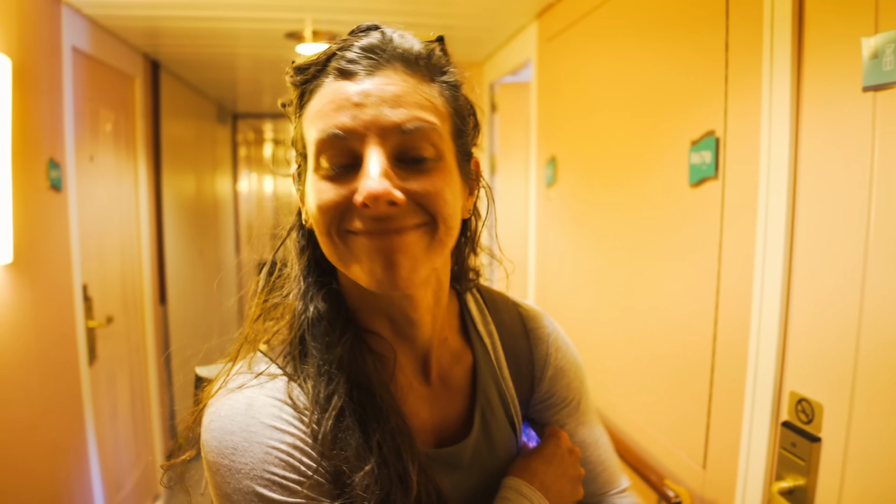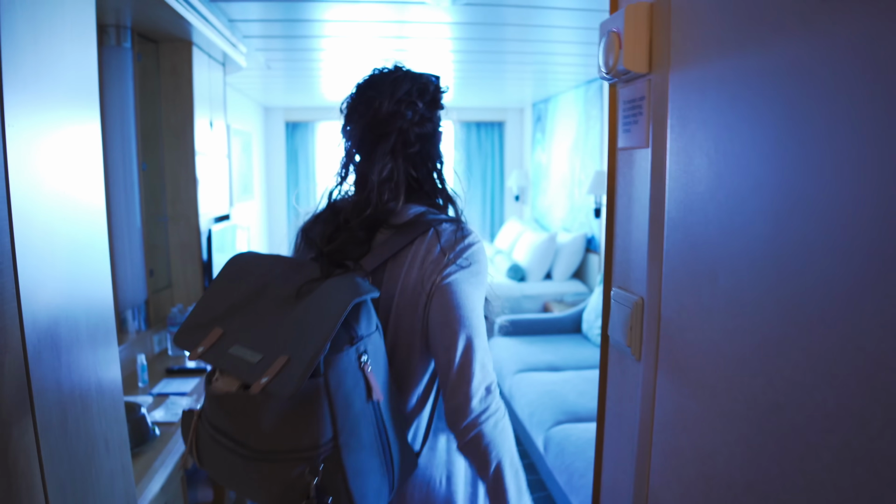Hey, our luggage is here. Awesome. Let's get this party started. Woo, woo. The room looks like a room.